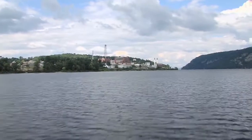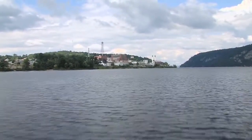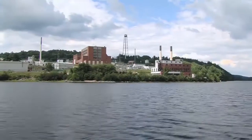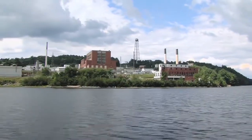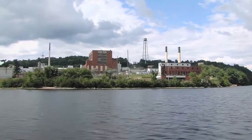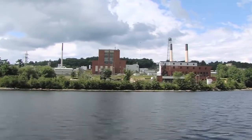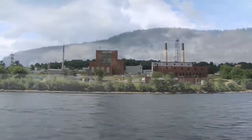Back on the river, running fast to make a pre-arranged rendezvous in Deep River, we quickly came upon the Chalk River Laboratory. Opened in 1944, the lab conducts research for peaceful uses of nuclear technology. This facility created the CANDU reactors and is a major supplier of medical isotopes.